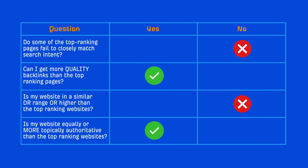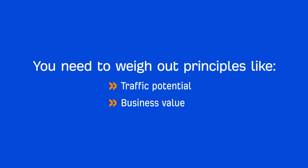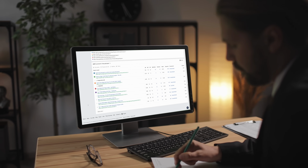Now, it looks like we're at a tie between yeses and nos, and this is exactly why I said, as a very general rule of thumb, the more yeses you can check off, the better your chances of ranking. Again, SEO is nuanced. Plus, you need to weigh out some of the other principles we discussed, like traffic potential and business value. And the best way to make sound judgment calls is through experience. So it will take time to hone your skills and gain a better grasp of keyword analysis.